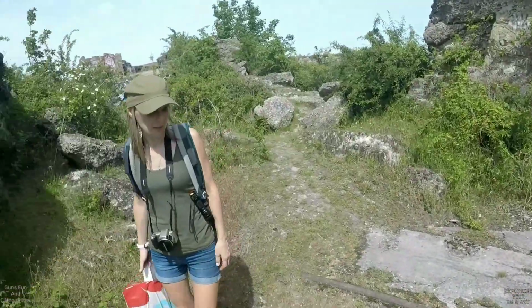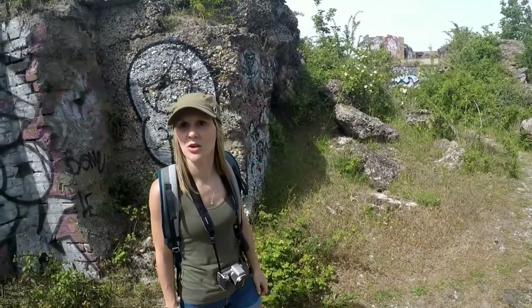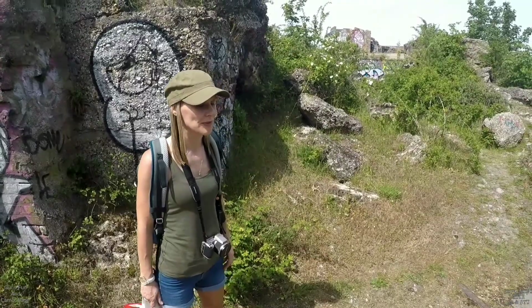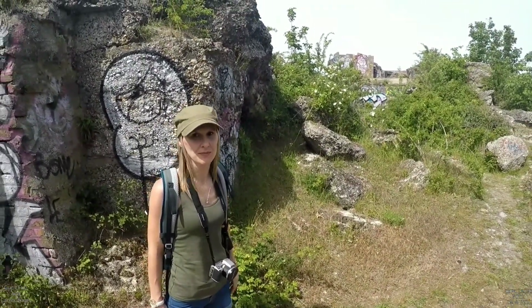We've seen these at Beacon Hill, haven't we? Beacon Hill, Harwich. They were built around about the same time, weren't they? Yeah, that makes sense. But then some of it was World War One, some of it was World War Two. They built on top of it to improve it.